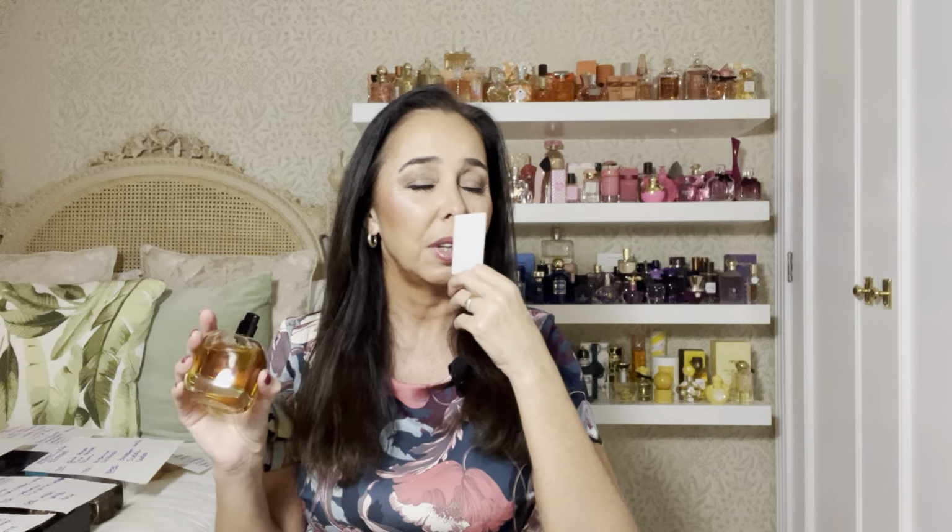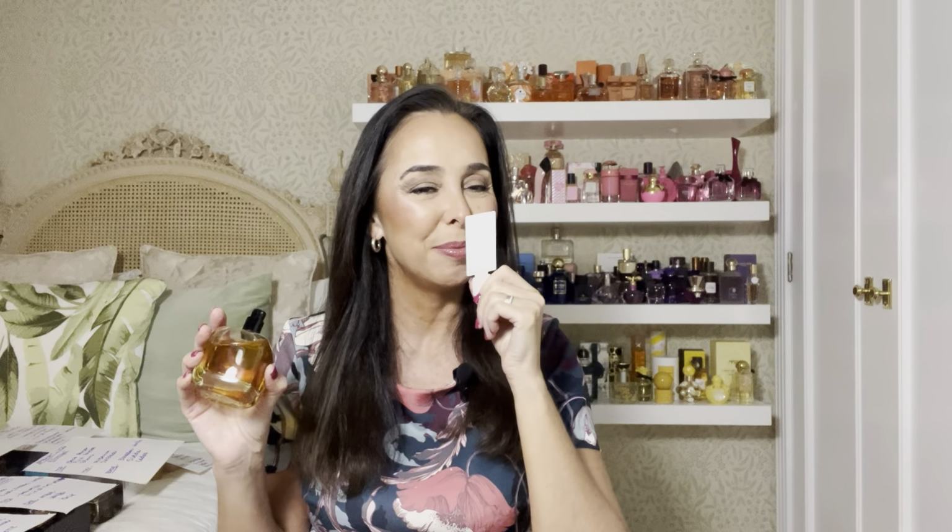So what can I tell you about this one? It's a very good dupe. Of course, it doesn't last for hours, and it doesn't project as much as the original Angel's Share. Oops, I missed. But the scent is totally there. Amazing, amazing. Super sweet, super boozy, spicy.